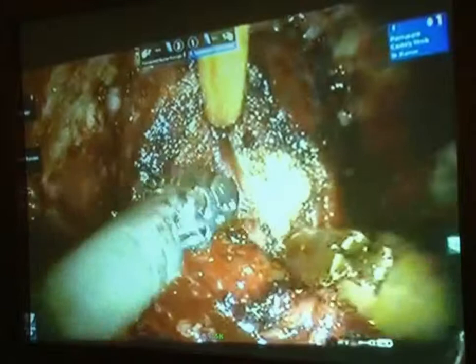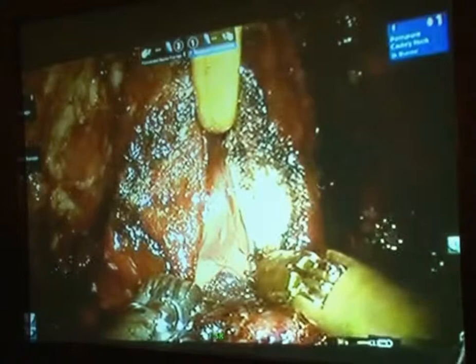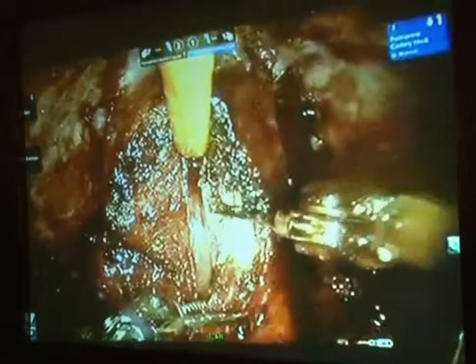So I do this and you see that's the trigone. And suction in there, please. Gently. So my UO is right there, so I know I'm way in the back, so I'm not going to worry about them from here on.